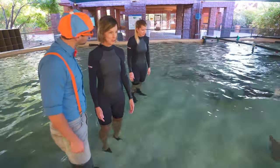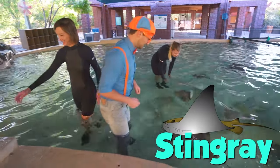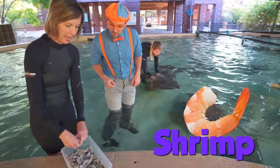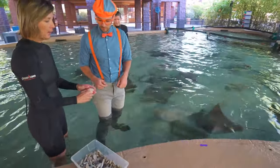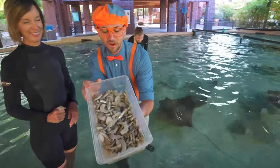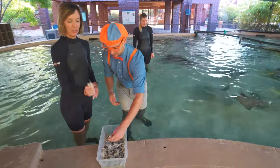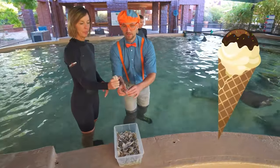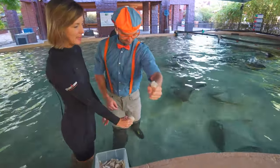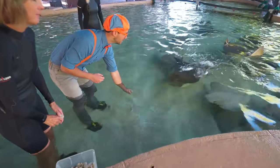Can I help? Sure. Would you like to feed some? Yeah. Let's feed the stingrays. Okay. So look at them. They have shrimp and smelt. You can take a couple and put it in your hand. Okay. Check out the food. Looks so tasty. Okay, I put it in my hand. You're gonna hold it like an ice cream cone. Okay, I like ice cream. Just like that. Put it nice and deep into the water. They're gonna swim over your hand and suck it out of your hand like a vacuum. Okay.